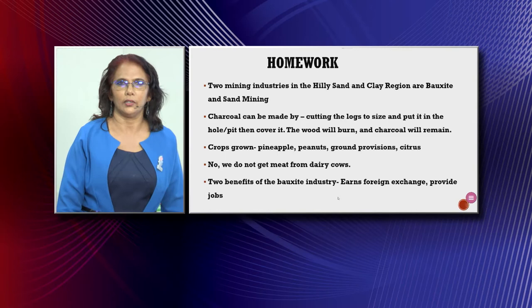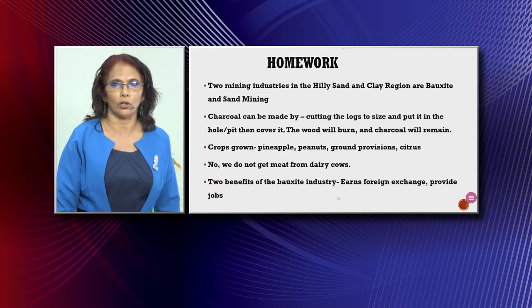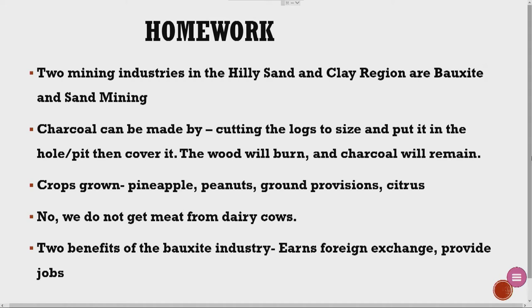Remember, homework is important and you should always do your homework. Two mining industries in the hilly sand and clay region are bauxite and sand mining. Charcoal can be made by cutting the logs to size and putting them in a hole or pit, then covering it. The wood will burn and charcoal will remain.